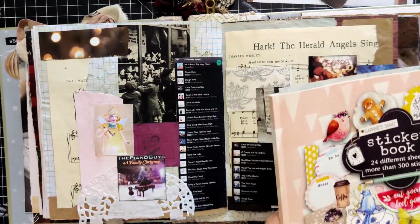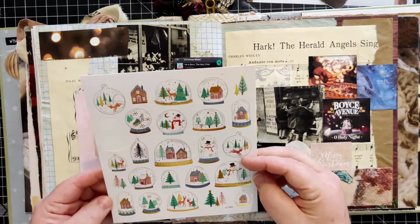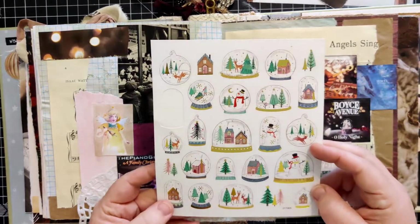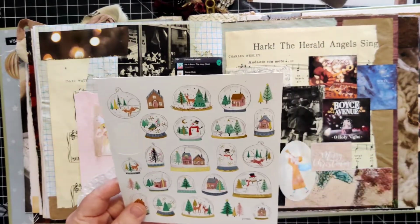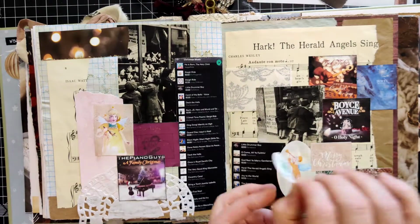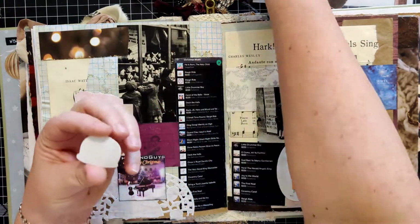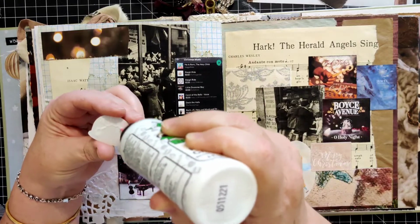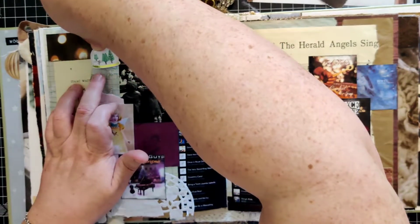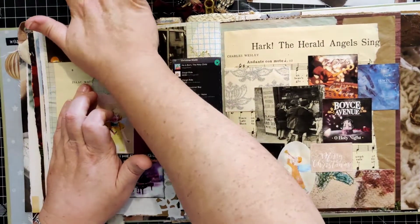Okay, so that was the sticker book. Let's see if there's any of these smaller ones, like the little snowman. These are all just adorable. So let's see. I'm sure we can find a few that will work well. I like this one here. It's cute little Christmas trees. And I think those should go up there.